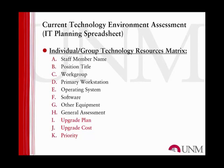Next, use the red upgrade columns, I, J, and K, to indicate what hardware and software upgrades the user will need in the future, and whether the upgrades are high or low priority. So, for example, if the worker you're describing is a graphic designer, it might be important for them to keep up with the latest processor, graphics processors, and display systems. And so that might be something you would indicate on your upgrade plan, that you always make sure this user has the most current graphic display capabilities on their primary workstation.